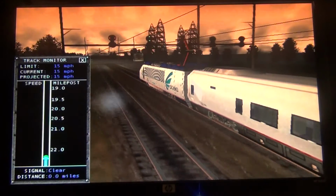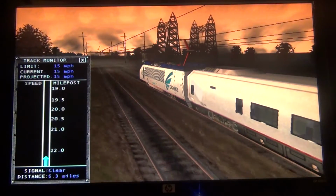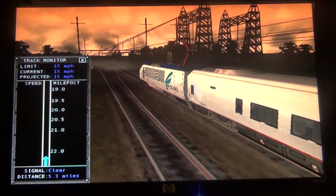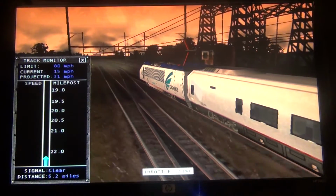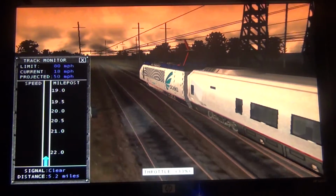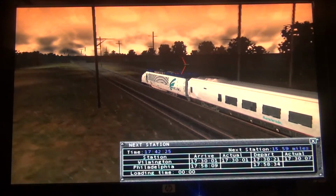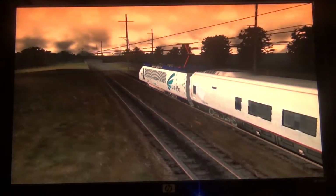Right. Going under the signal. And now that I don't see the 15 miles per hour speed limit, the red thing on the track monitor, I have my finger right on top of the D key, and I'm getting ready to speed it up. Here we go. Oh yeah. Time to make up some time. Hopefully it'll be full speed ahead all the way to Philadelphia. And no more of this 15 miles per hour crap.